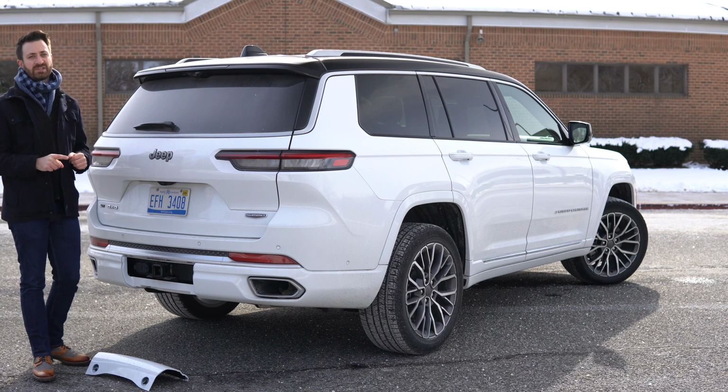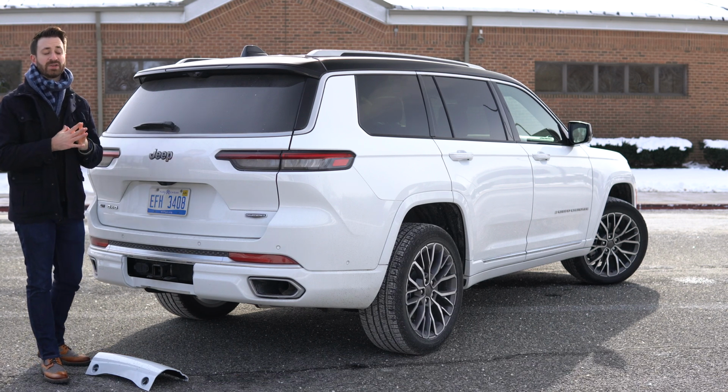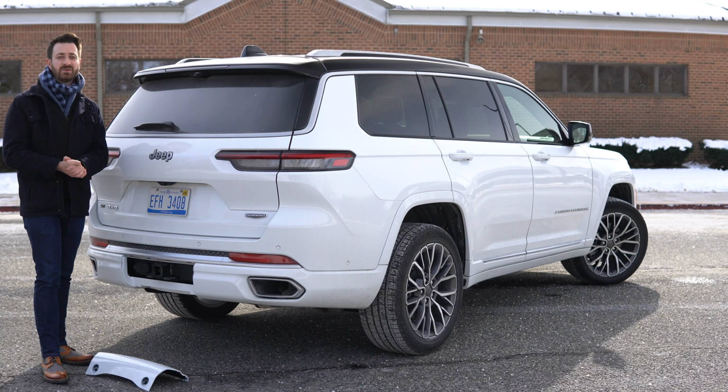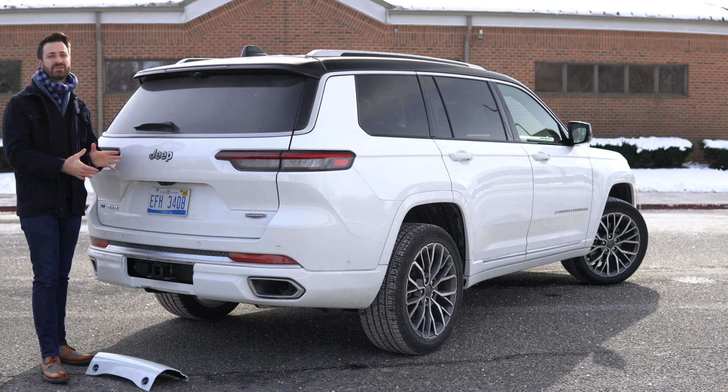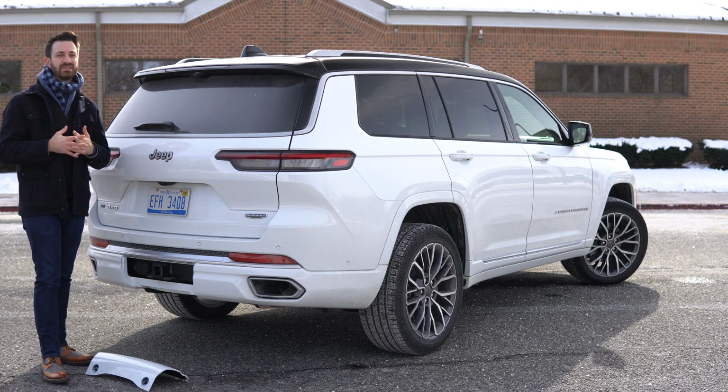Now, one final thing with towing with the Grand Cherokee L, historically with the WK and WK2, Jeep was okay with you using weight distribution on your hitch back here. Interesting because this is a unibody. They continue that with the WL. They are okay with this chassis using weight distribution, which of course you should do if you're towing over about 50% of the chassis' rated weight.